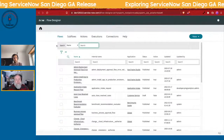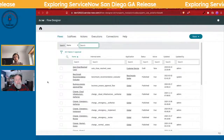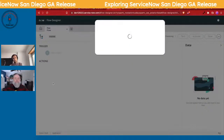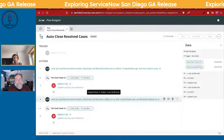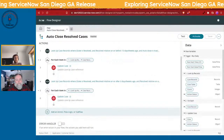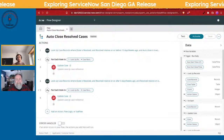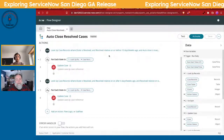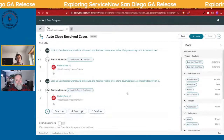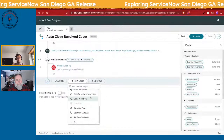And see, that's the other thing. You'd think this bar would be static. So yeah, open up the auto closed resolved cases. So this one, there should be some new stuff here. I don't know if we turned on the diagramming, so we didn't yet. You remember that diagramming we tried to do last time? Uh-huh. So we could try turning that on. But if you go to add an action, and then flow logic, there should be one for the try catch.